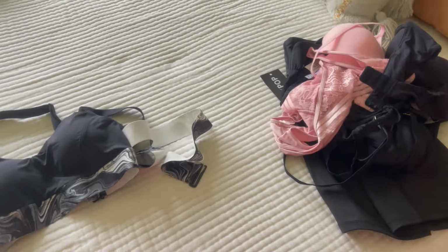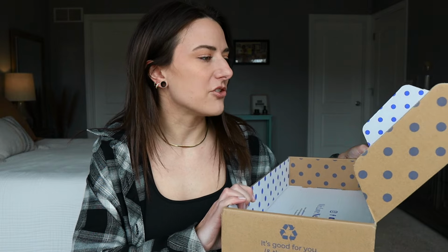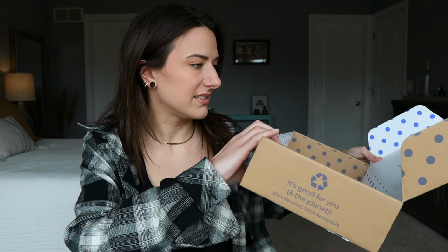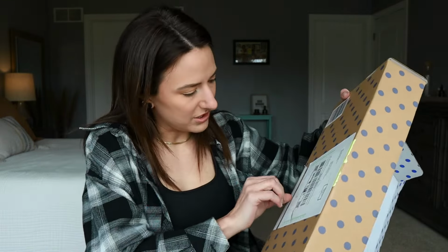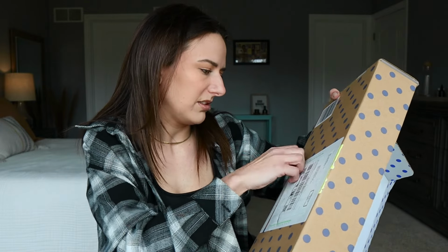Let's check out the pricing and how to return this. Return what you don't love for free. Simply peel back the shipping label, adhere to your box, and drop your return package into USPS. So rip off the bottom of my return label, pull up gently to finish exposing the return label.